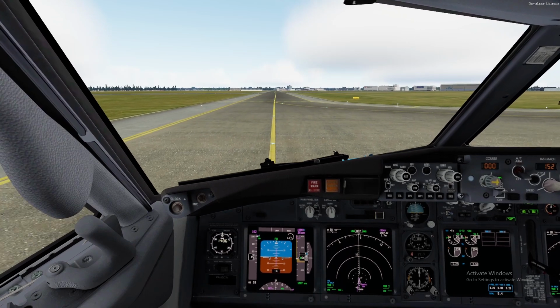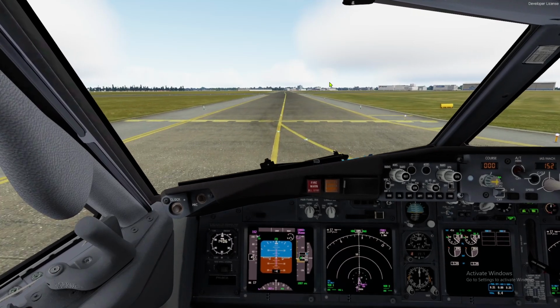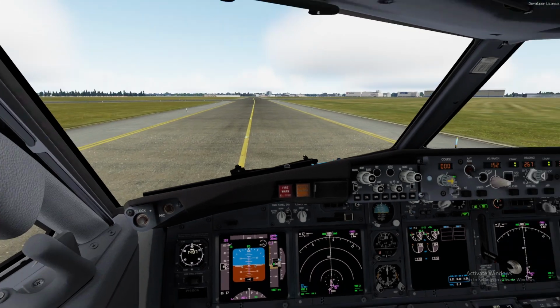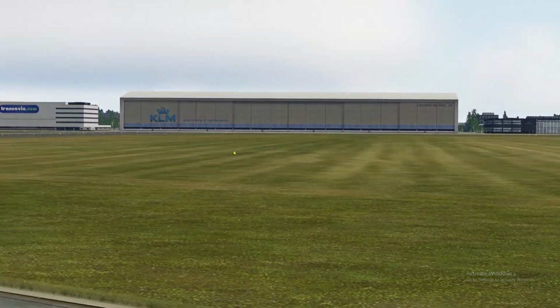Should be a relatively cool departure actually. Get some nice cinematic shots for you guys, and then I'm going to go to level 120. We're going to come back in. The flight deck. There we go. Look at that. This is where we're going to be coming after our landing at Kristiansand to check our landing gear.